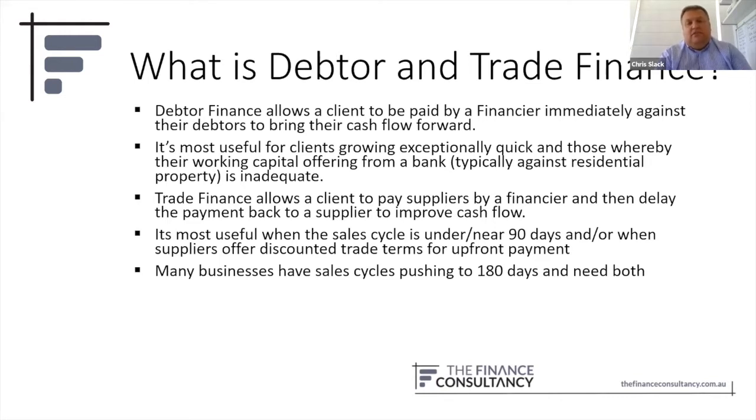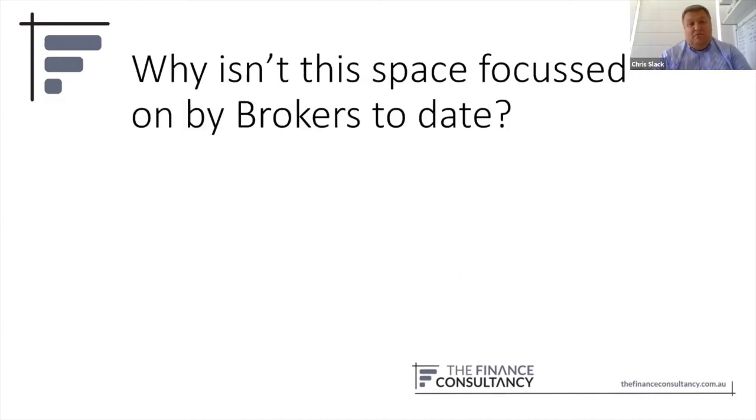Look, for the clients that grow quickly, it's most useful because it really means that a client can grow without being tied to their property security. It's really useful when the sales cycle's under near 90 days, and it works brilliantly where suppliers offer discounted trade terms for upfront payment. Works beautifully. And some businesses have sales cycles that push to 180 days and need both.